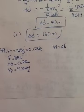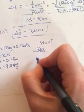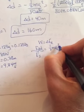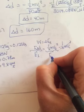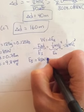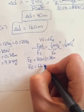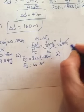So remember our equation, work done is equal to the change in energy. So in my perfect ideal world, all of the work done will be converted into the change in energy. So my F delta d will be my energy in. And my change in energy, in this case kinetic because it's changing speed, is 1/2 m vf squared minus 1/2 m vi squared, where vi is 0. This will be my energy out. Okay, so my energy in is 85 newtons times 0.78 meters. And that's what part A asks, how much work is done: 66.3 joules.